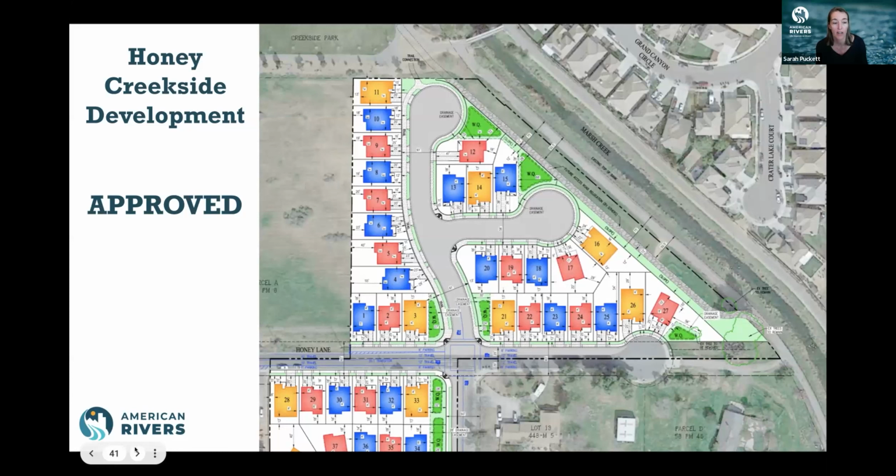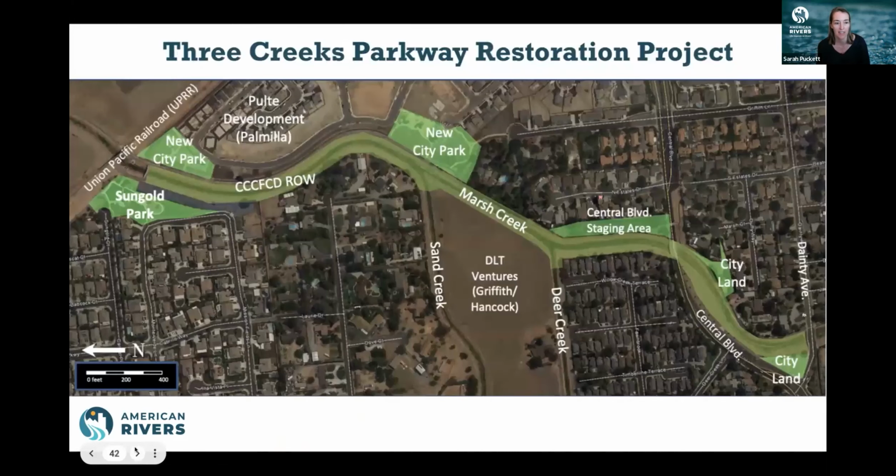And then we are working closely with the flood control district, and 65% designs have already been completed on this whole section. We're just waiting for the green light from the flood control district in order to move forward with applying for implementation funds. All right, so that is Oakley Creekside Park. And if you can go to the next slide, please.